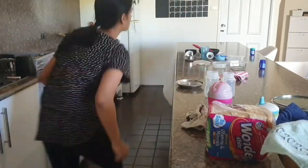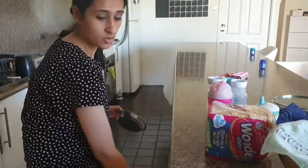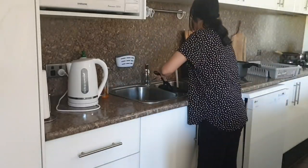So now they are playing with each other, and they're just doing rounds from the drawing room to the kitchen, and I'm working in the kitchen. They like to be around me, and I am unloading the dishwasher right now, and then I will reload it with dirty dishes from the breakfast.